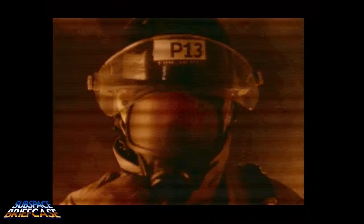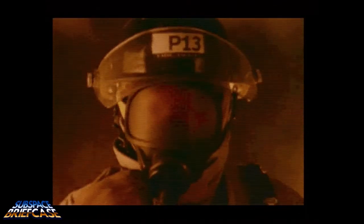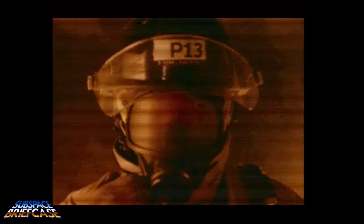Where Fahrenheit really stands apart from its contemporaries, though, is in its production values. I mean, just look at this. Look at all the stuff they set on fire for this game. Truly amazing. In case it wasn't self-evident by now, Fahrenheit is clearly a game about firefighters. And given the names of the folks that are listed in the credits, Canadian firefighters.